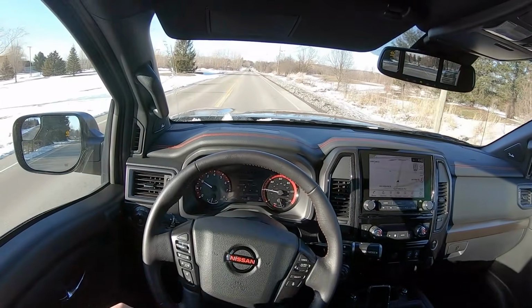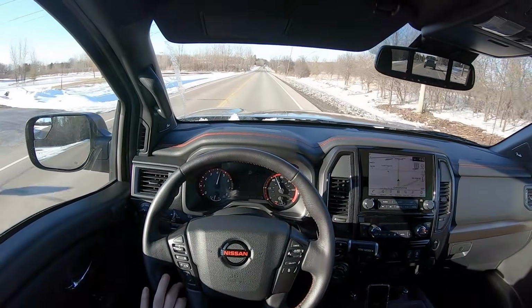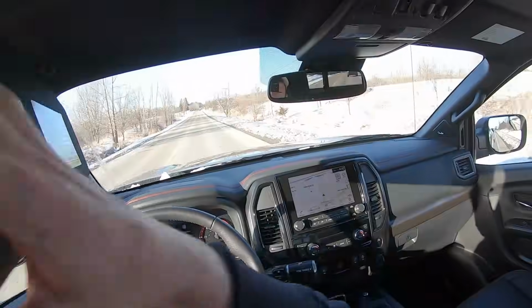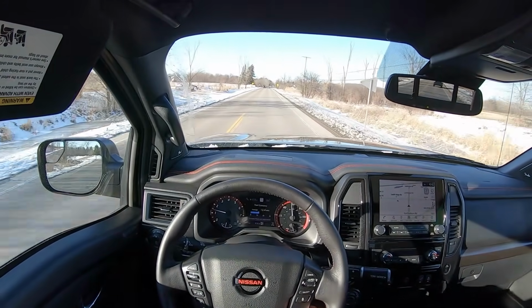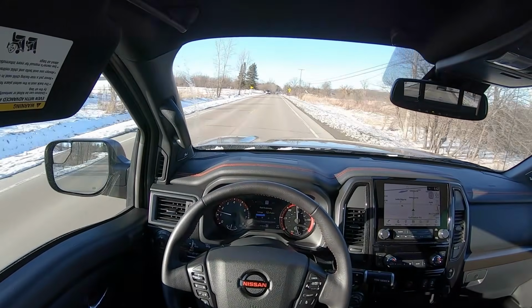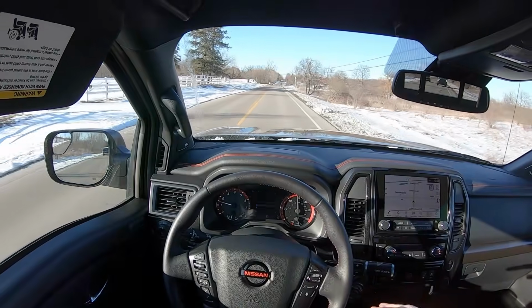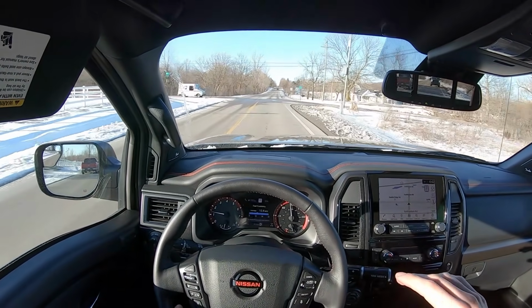Ooh. Ooh, that engine's nice. Wow. I gotta say, I like the pull of that a lot better than the Tundra. I've actually been spending a lot of time in the Tundra, and this is my first time in the Titan. I'm probably going to screw up the names of those two somewhere here as well.